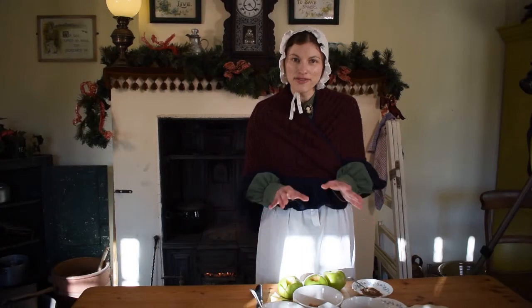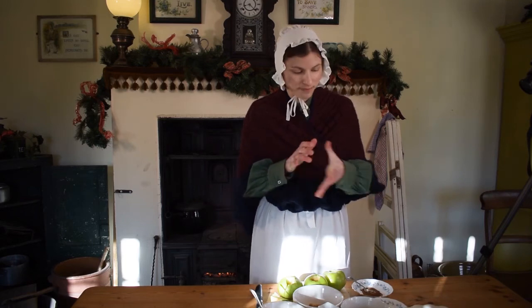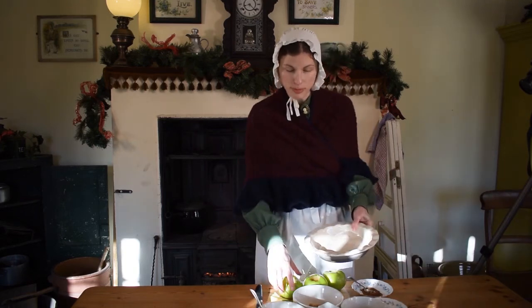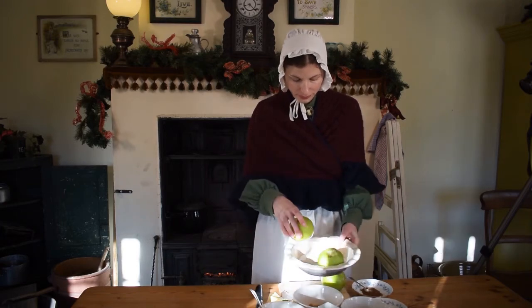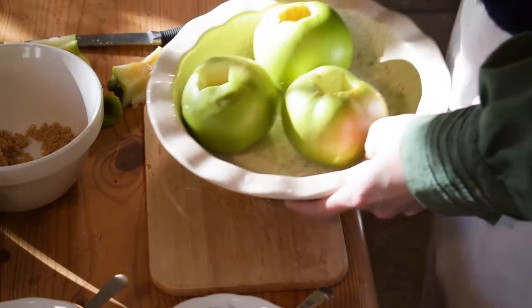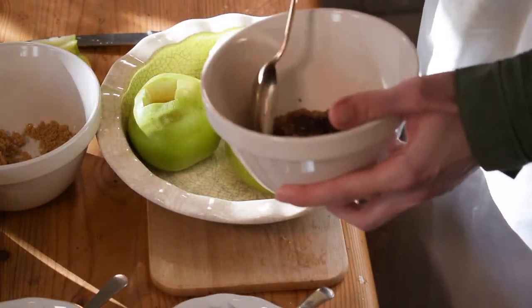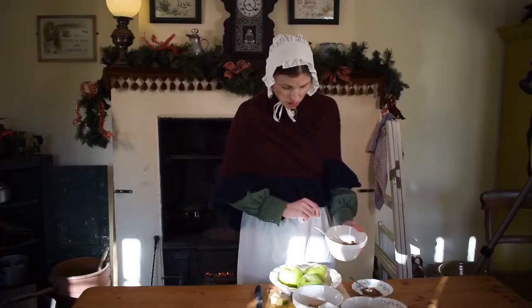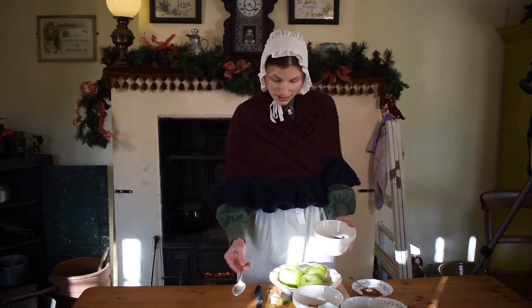Okay, so now we're going to fill our cored apples with the sweet, spicy dried fruit mixture. Let's put the apples in our baking dish. And then get the fruit mixture ready.